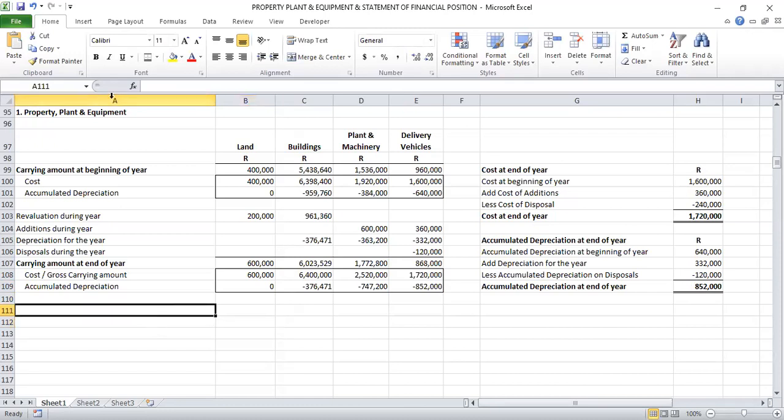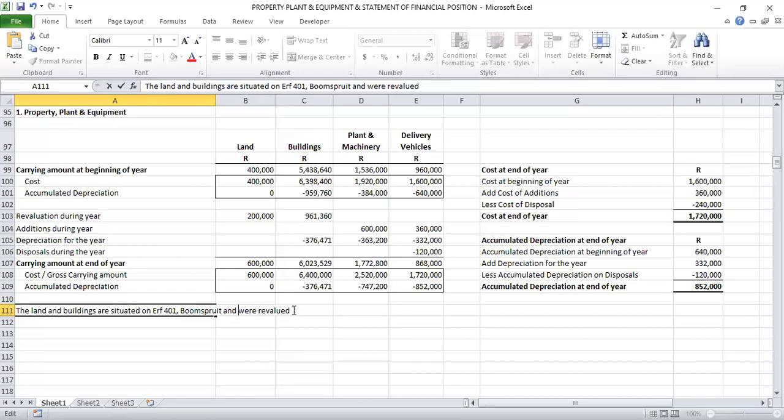Right. Then here you are supposed to write a statement that the land and buildings were revalued. The land and buildings are situated at the address that was given, on ERIF, that is if it is given. Yeah. ERIF 401, Boomspread. And were revalued by an independent sworn appraiser.